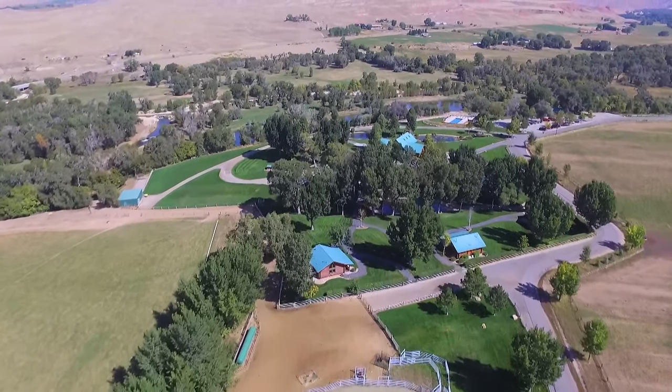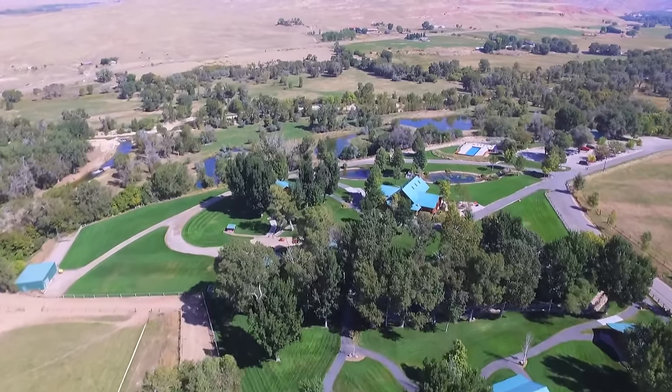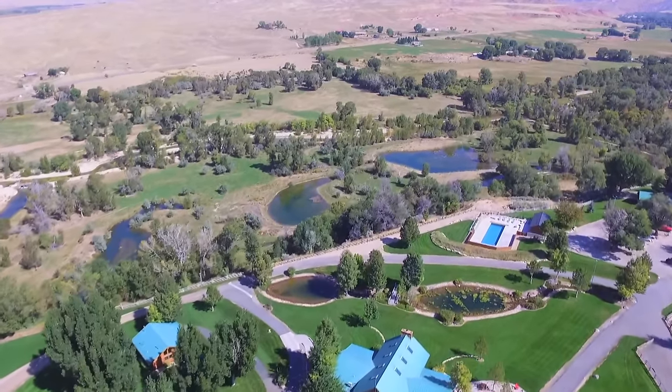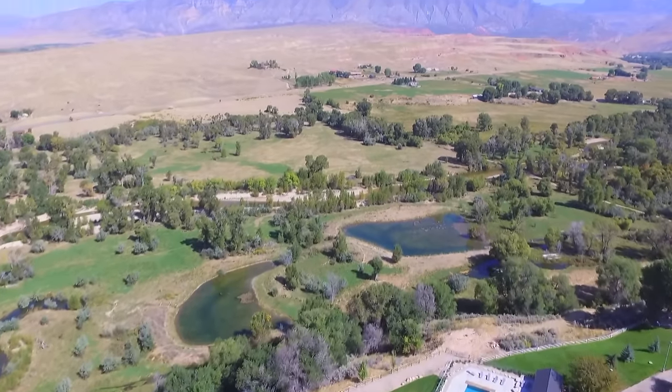Ready for exceptional accommodations, hospitality, and cuisine that will create lifelong memories? Well then, you need to create your next adventure at the Hideout Lodge and Guest Ranch in Shell, Wyoming, all in the shadows of the Bighorn Mountains.